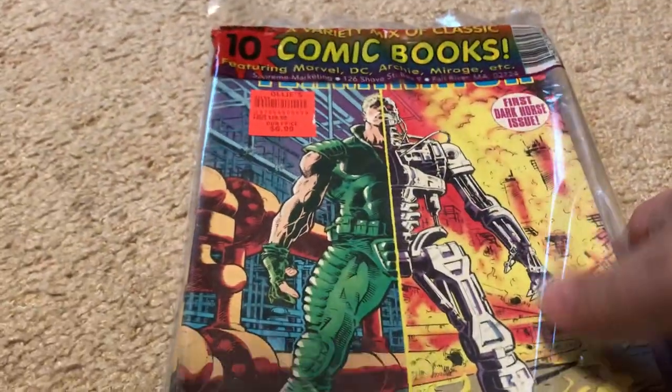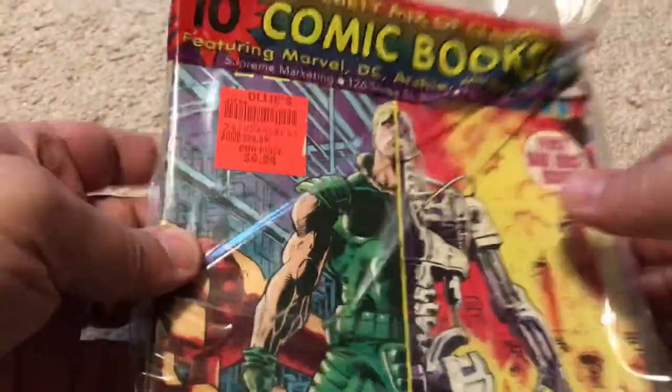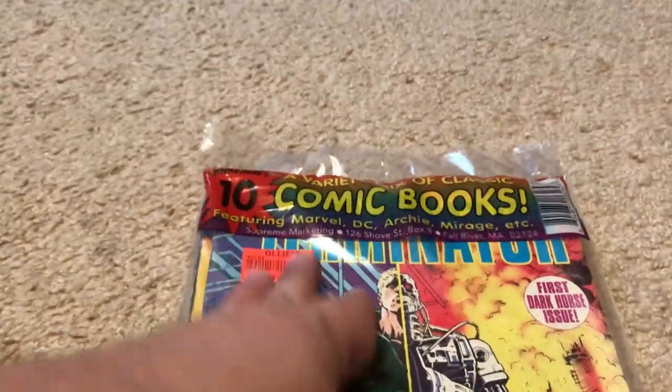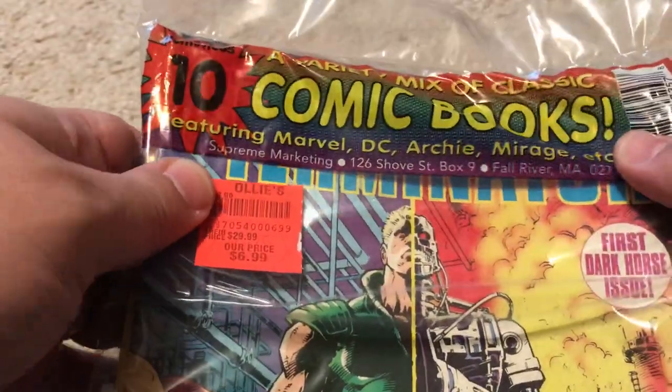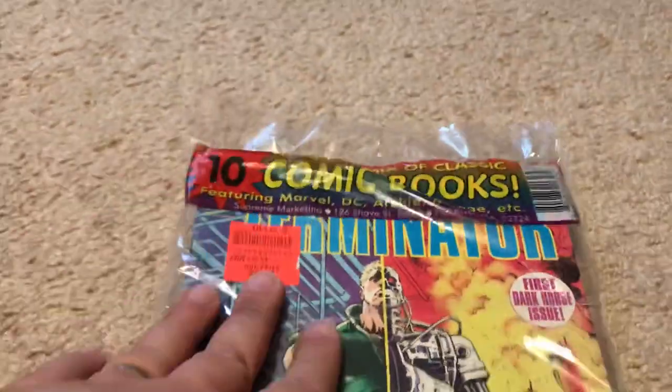So I went to Ollie's and I got another pack of comic books, random ones. And it's a different brand than what I normally get. So if you watch my videos, you know I normally get completely different things. So this one is from Supreme Marketing from Fall River, Massachusetts.